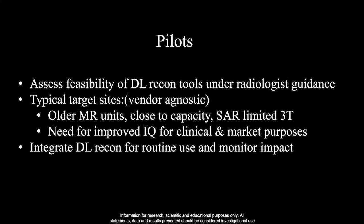The typical target sites, by the way, are vendor agnostic, being image space based. So any vendor. They are typically older units that are either close to capacity or are limited in some way, like a SAR limited 3T, where patient comfort is falling into play and scanning delays are really limiting workflow. They may be a site that needs improved IQ for either clinical needs, maybe we need thinner slices to do a midfoot, to assess the plantar plate, or for market purposes, to avoid being outperformed by competitive practices.